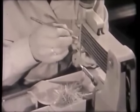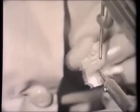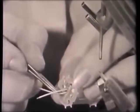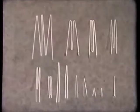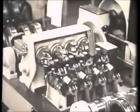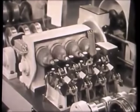Let's look now at these operations in more detail. First, the strip, which is used to connect grid 1 to one of the base pins. And now, the heater. Heaters are made from spiralized tungsten wire wrapped around a molybdenum core and wound onto spools.